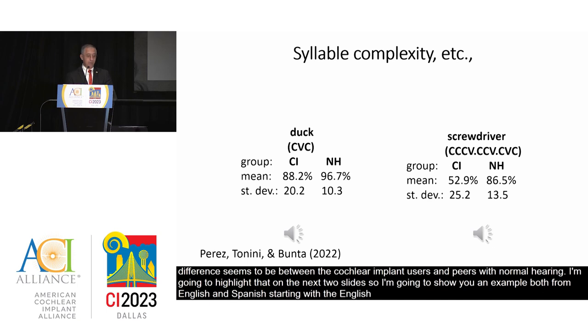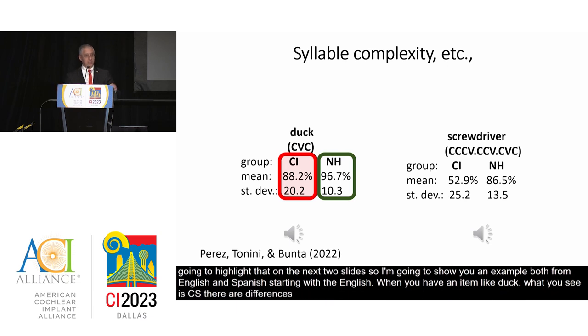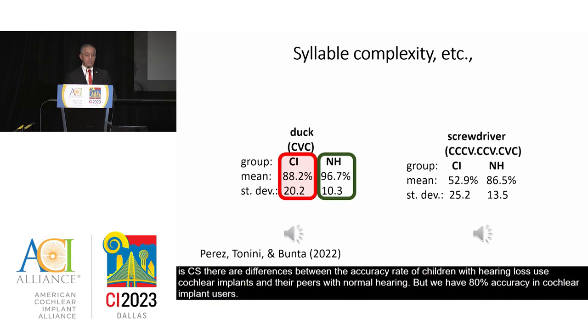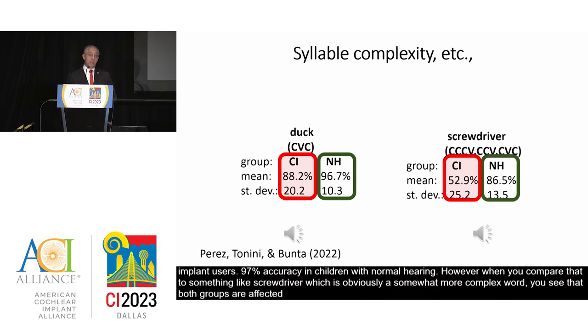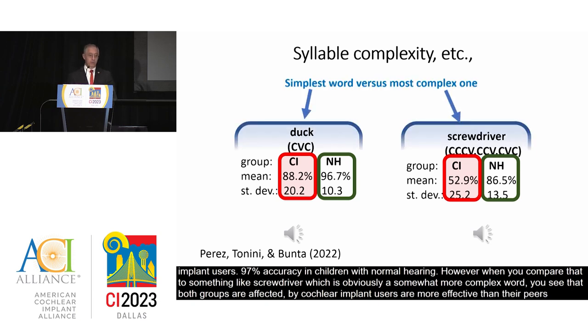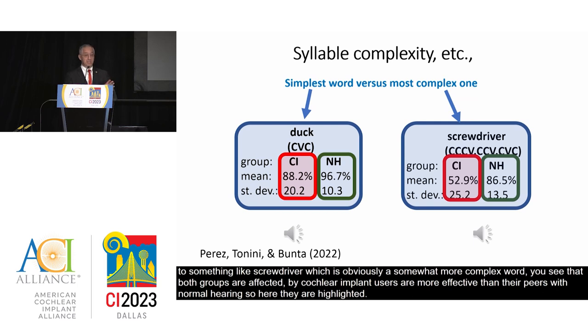Starting with English, when you have an item like duck, yes, there are differences between the accuracy rates of children with hearing loss who use cochlear implants and their peers with normal hearing: 88% accuracy in cochlear implant users, 97% accuracy in children with normal hearing. However, when you compare that to something like screwdriver, which is obviously a somewhat more complex word, both groups are affected, but cochlear implant users are more affected than their peers with normal hearing. So here they are highlighted, and I'm gonna play a sample.